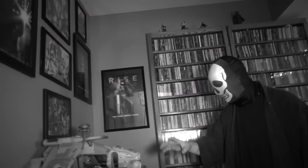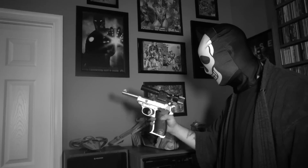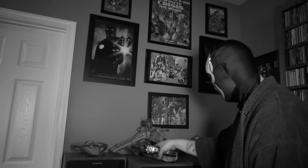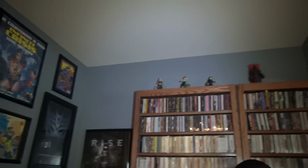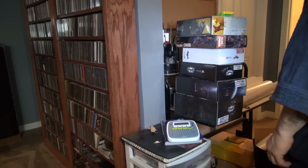And then over here we have a few Star Wars vehicles and a Megatron lying around. I'm not an advocate of, you know, having guns just lying around willy-nilly. This is a toy gun. Some posters and some artwork and stuff. Let's continue to make our way around. A label maker, a must-have for any collector. You never know what you're going to need to label.